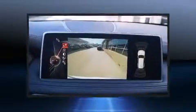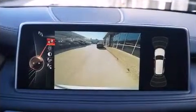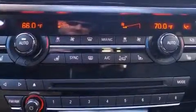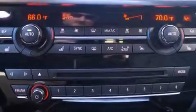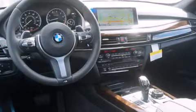All of the premium features expected of a BMW are offered, including leather upholstery, automatic dimming door mirrors, and cruise control. Everything is where it ought to be, from the dashboard controls to the door locks and window controls.